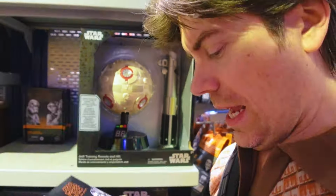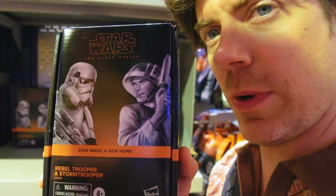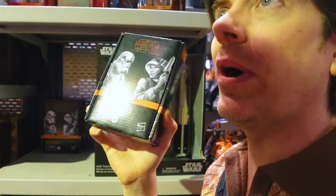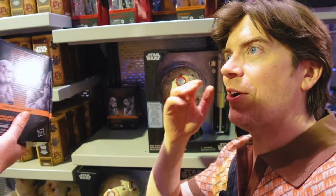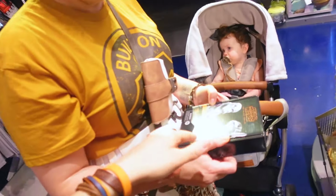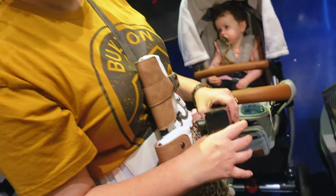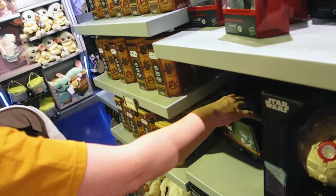You're not doing anything. New Black Series. So, it shows a Rebel Trooper and a Stormtrooper. So, this is probably just like, you can just buy a bunch of these if you want to recreate the hallway scene from A New Hope. Look at them before you buy them? I don't know. That doesn't make any sense. Well, they've been doing a lot of these packages now that are just cardboard. They're more environmentally friendly now. I don't know. That's kind of cool.